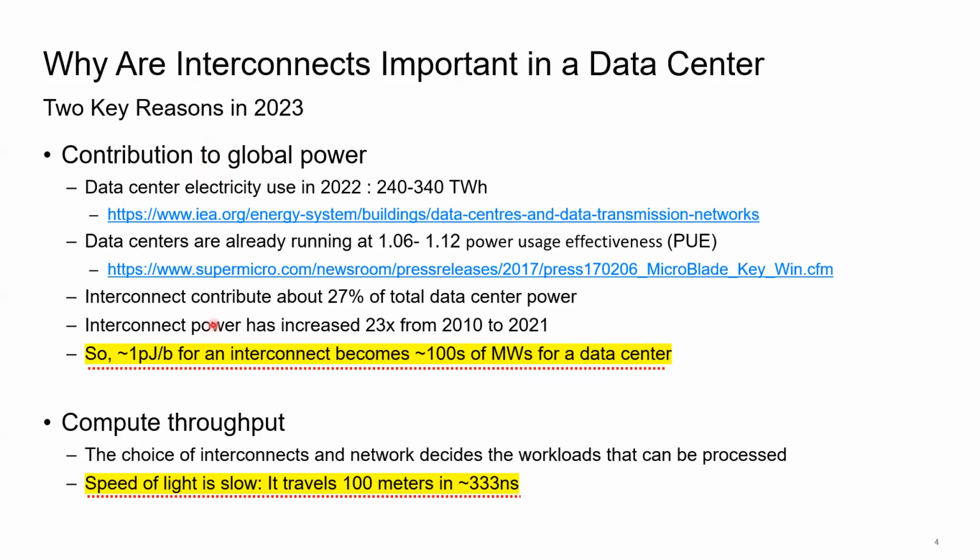So if you dig deeper into the contribution of power in the data centers, it boils down to the power which is burnt in the interconnect. So that's why it's important to talk about that. And second is compute throughput. So now there are different architectures that are being tried in data centers to process different kinds of workload. And the efficacy of those architectures depends on the type of interconnect we use.